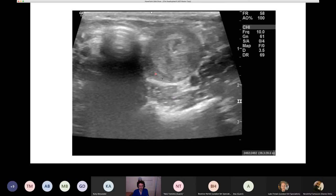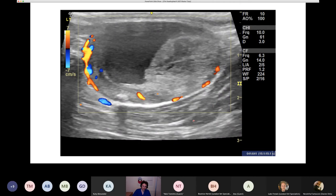And that's how it looks in short axis. And that's how it looked in long axis. So this is the mass that we can see on that radiograph. And it has a very mixed echogenicity, this mass. So the cranial pole of it looks more hypo to anechoic, and we've got a much more heterogeneously echoic caudal pole. Something to be very mindful of, and a good reason to not blindly FNA these sorts of masses, is that these thyroid masses can be extremely vascular.